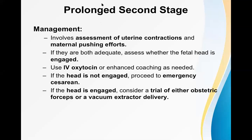Now the important point, how to manage it. If there is prolongation of the second stage, how do we manage it? Now it involves assessment of uterine contraction and maternal pushing effort. This is very important if we expect the normal duration of the second stage. Without uterine contraction and maternal pushing effort, the baby cannot be pushed outside. That is impossible. So first assess whether it is enough or not.